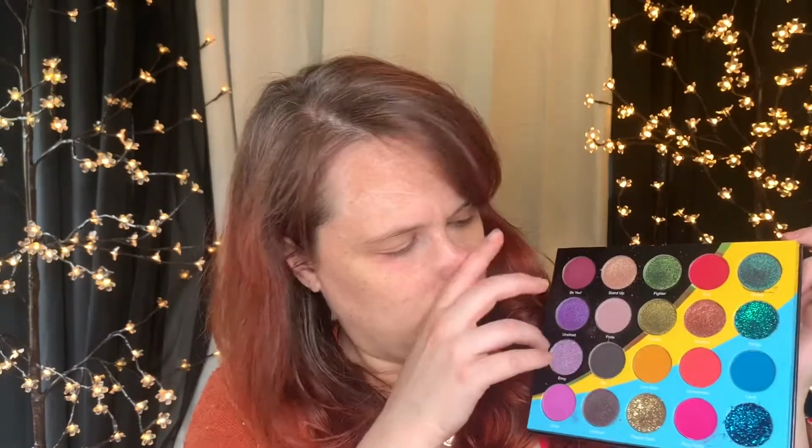This is pretty close to the matte shade, actually, in the Berries palette, another one of those 6-pan palettes. So I will say that those two are very similar. This is similar to a shade in the Violet palette as well. So I'd say these two are kind of unique and these two are very similar, but still unique, still different. Same with this shade. This shade is very similar to a shade in the Violets palette. It's like the shimmery mauve shade. This one as well in the Berries palette is very similar. So just something to be aware of.